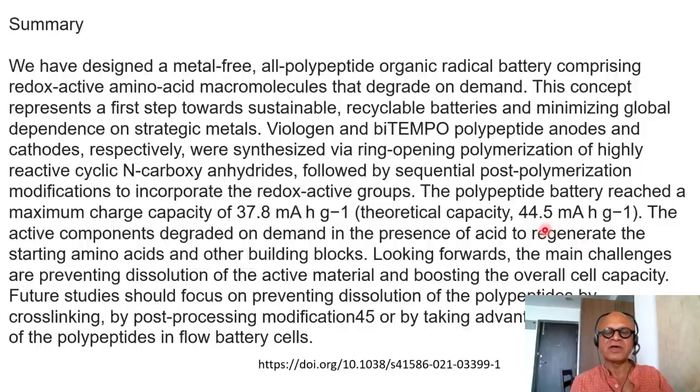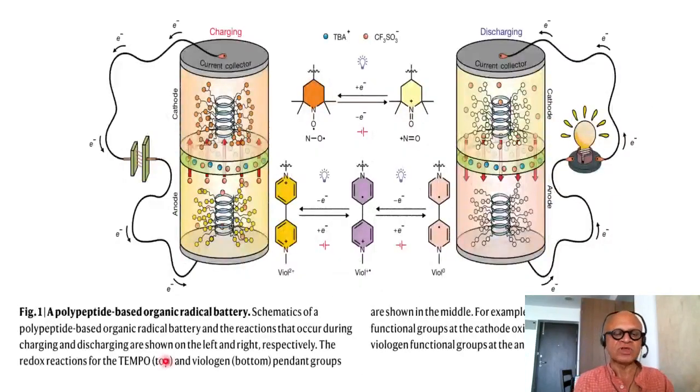So you know how the energy unit works, ampere hour, kilowatt hour, and so on. I mean, you cannot really compare amperes and watts, so you have to be careful. The active components degraded on demand in the presence of acid to generate starting amino acids and other building blocks. Looking forwards, the main challenges are preventing dissolution of the active material and boosting the overall cell capacity. Future studies should focus on preventing dissolution of polypeptides by cross-linking, by post-processing modification, this is reference 45, or by taking advantage of the solubility of polypeptides in flow battery cells. Okay, technical details of where it can go in the future, but as an experiment, this is how it works.